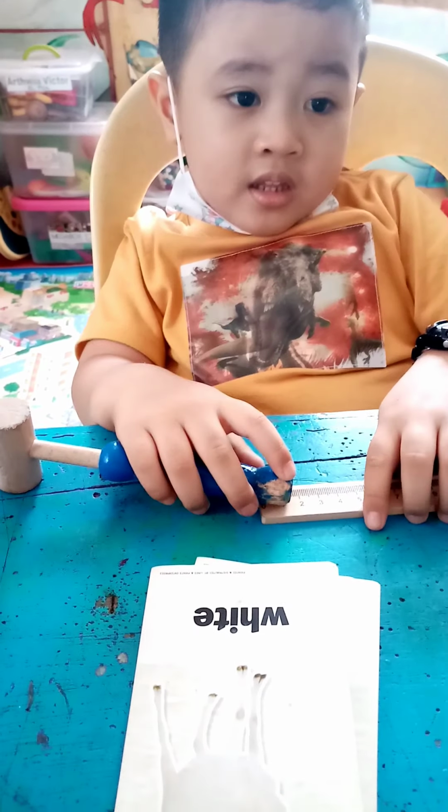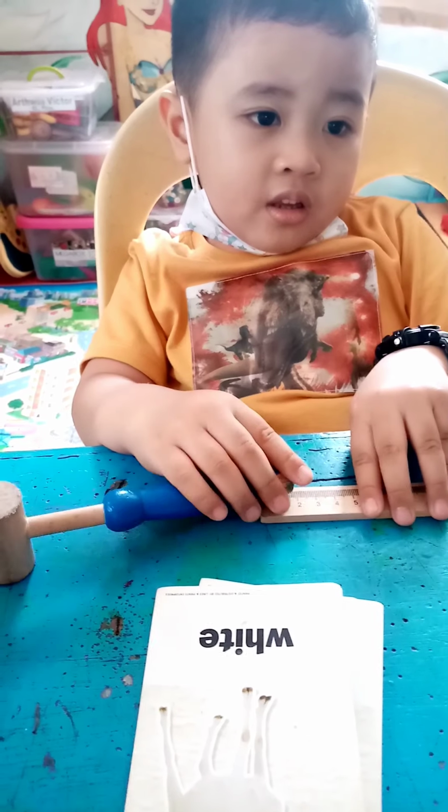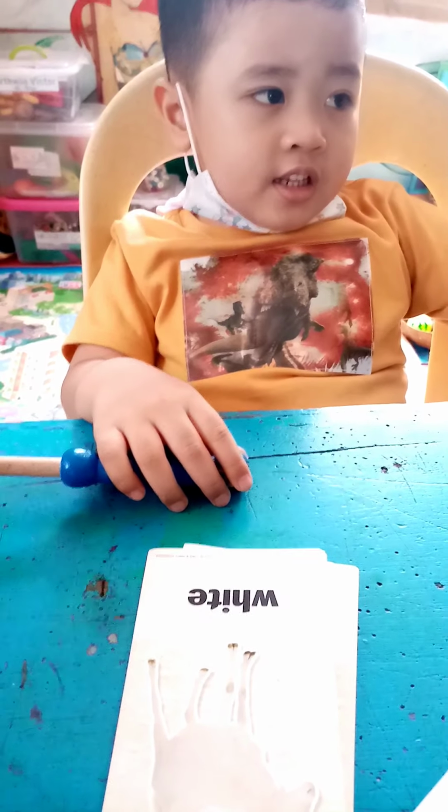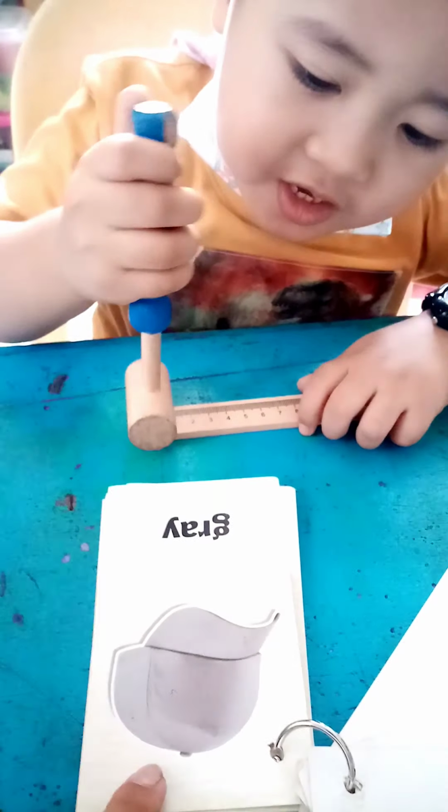Yes. Have you seen a goat? Yes. Where? At our house. You have a goat at your house? Yes. What's the color of the goat? It's white. This goat is white. Yes. Oh! What is it?